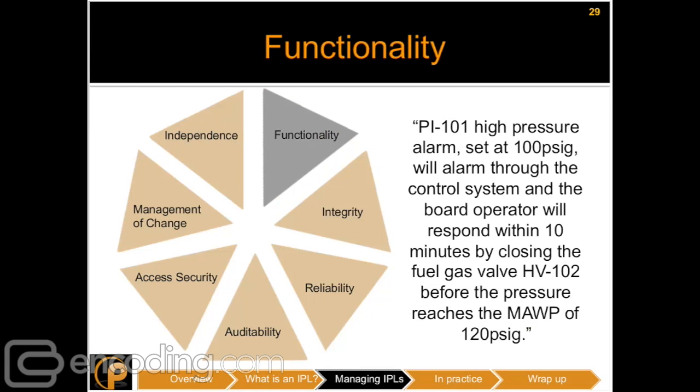It's pretty simple. As an example here, we have an instrument, high pressure alarm, say what it's set at. It alarms through where the control system and the board operator needs to respond within a set amount of time, and we're going to put out what does he actually have to do by closing the fuel gas valve, and why: to prevent the pressure from reaching the MAWP of 120 psi.